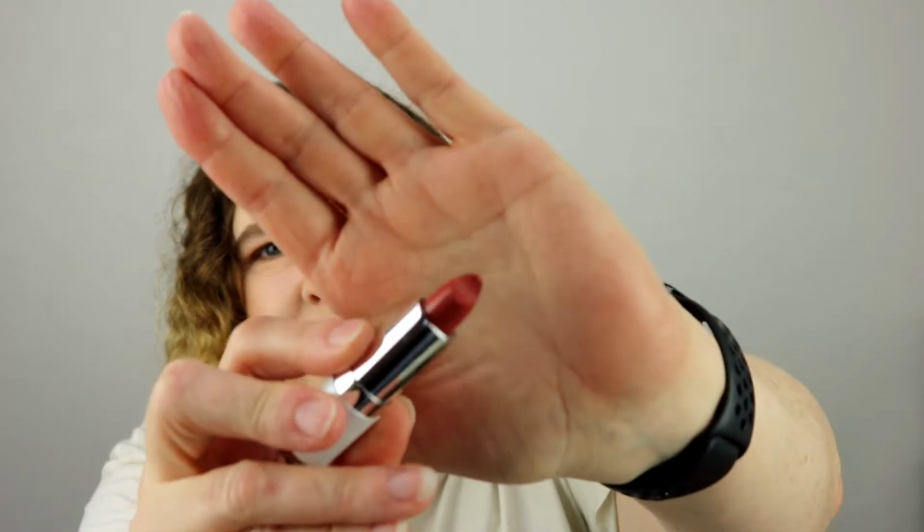The tip's broken. You can't see it, but it's stuck in the top. The tip of the lipstick is broken. So we're not batting 1,000 here, are we? Let's go ahead and swatch it since it's already broken anyway.